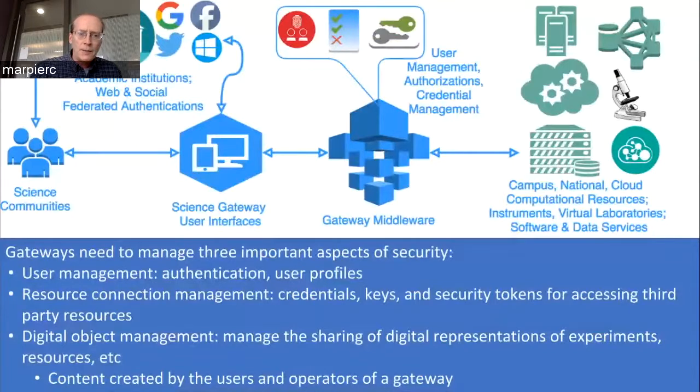And then finally, there's the whole business of what somebody actually does with the gateway, and that's they create digital content, essentially. I'm trying to think of it more as they're creating digital objects that need to be managed. So if somebody runs a job through a gateway with certain parameters and certain inputs and gets certain outputs, that's a digital object. And if somebody wants to share that in a controlled way, how do they do that? So that's the third aspect of security that we're going to consider. Next slide.